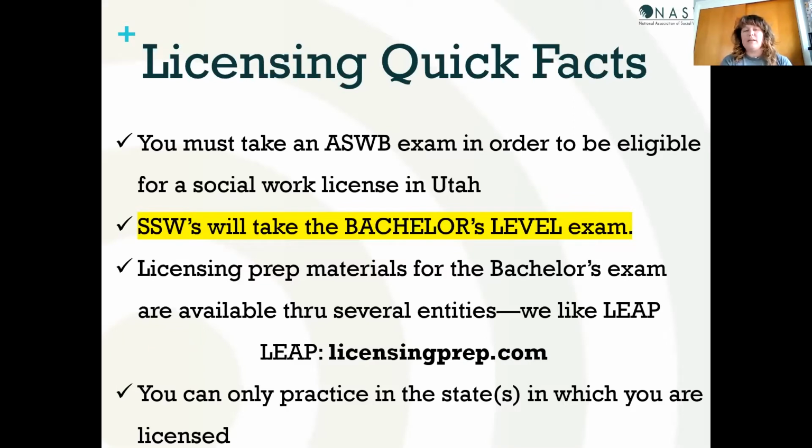And as for licensing prep materials, there's a lot of things out there. We have found that LEAP is a really great resource for this bachelor's level. ASWB also has practice exams that you can purchase directly from them, but LEAP has really great BSW stuff. And then you can only practice in the state in which you are licensed. So if you want to be licensed in multiple states, you can take your exam and your exam scores and apply for licenses in other states, but you can only practice in the state you're licensed in.